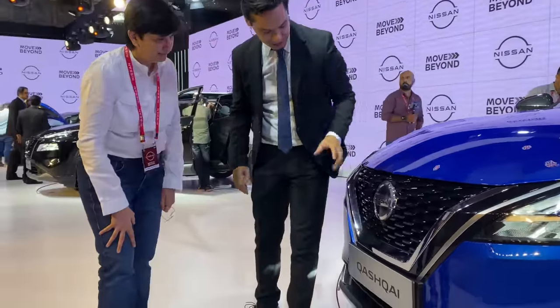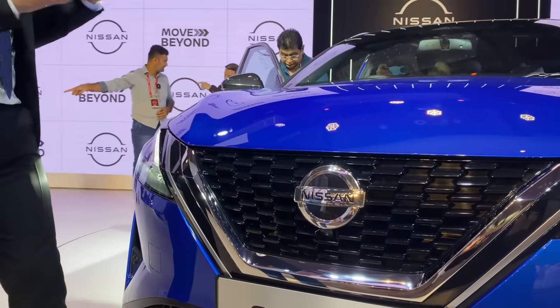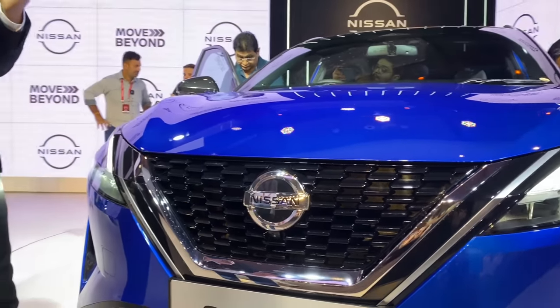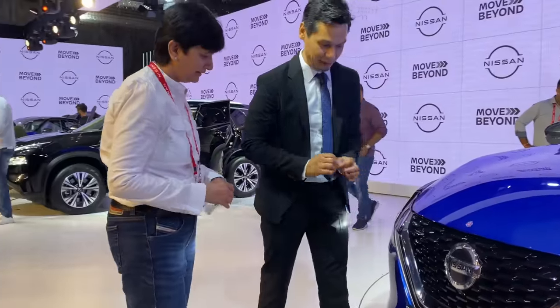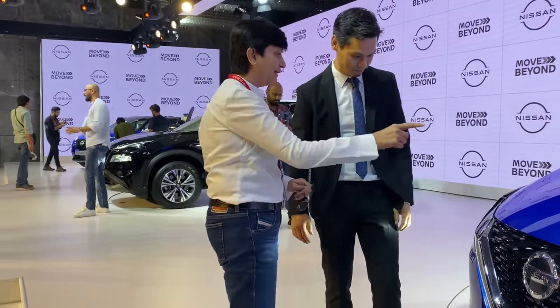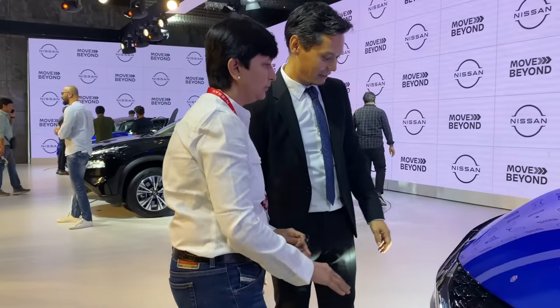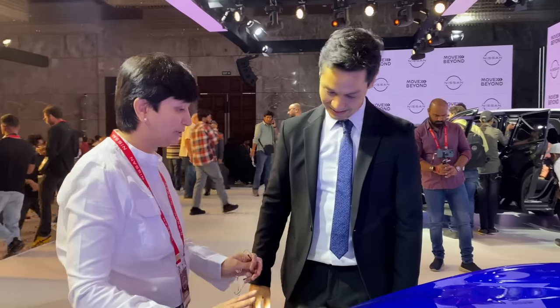Here the thing is like a smooth pattern, so you can see the V motion from far, but even when you come close you can see small details, very precise and very neat, and it's all in gloss, so it's quite premium. Yeah, it's really great. You like it? Yeah.